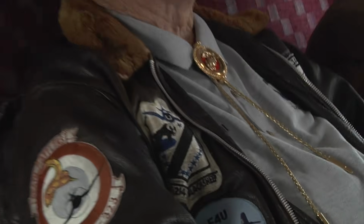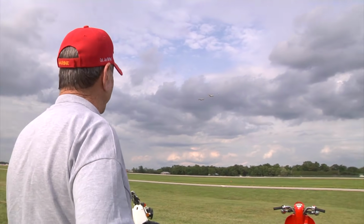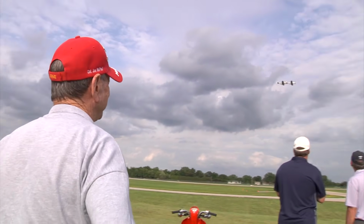Lieutenant Colonel Joe McPhail was with us here today, actually, and he's from the Houston area. He flew both Wildcats and Corsairs, and he flew Corsairs in World War II and in Korea. He actually shot down a Zero and I believe a Betty bomber with a Corsair in World War II.